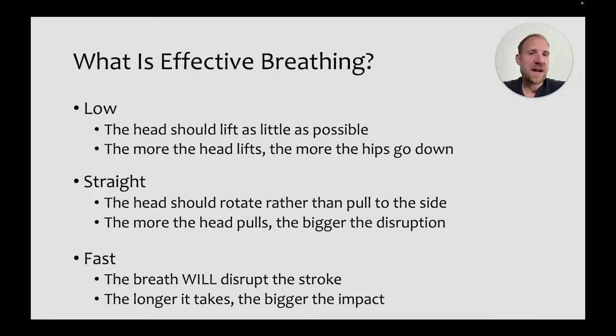So what is effective breathing? While it may be difficult for swimmers to do, effective breathing is ultimately simple, at least from a conceptual standpoint. The breath needs to be low, the breath needs to be straight, and the breath needs to be fast. With a low breath, the head should lift as little as possible. And the more the head lifts, the more the hips are going to go down. That means more resistance. That means less speed.